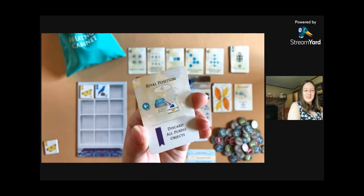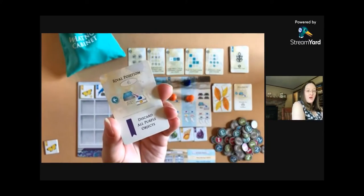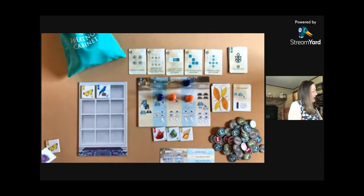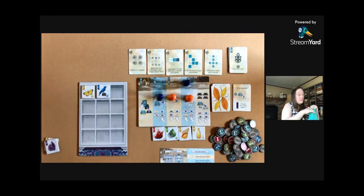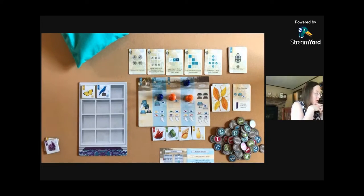So it's going to go in position 4. All right. And then it's discarding all purple objects. So this is going to go away. Bye-bye. And we get, again, don't forget, end of the rival turn, we get a new one out there. Ooh, a yellow bottle with a crown. Ooh, that's nice. But that's not quite what I wanted.